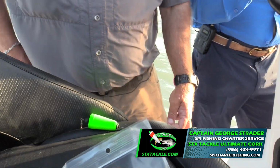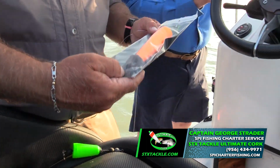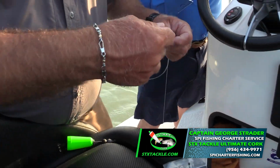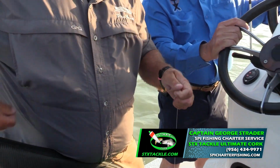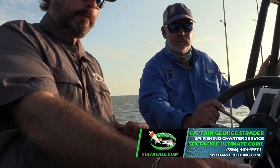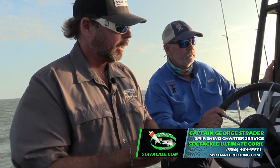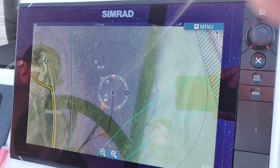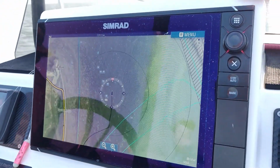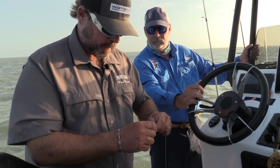Well, we're going to start off with a 4-inch Ultimate Cork from STX Tackle. It has a 3/4 ounce weight. It's pretty shallow out here right now, and last night was extremely shallow. So we're going to back up a little bit farther from where we normally would be. And you see how we're coming up to the deeper parts of the marks there, and hopefully by the time we get these rigs put together, we'll be ready to start catching some fish.